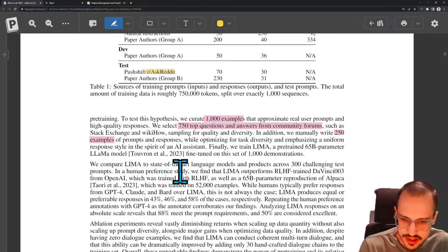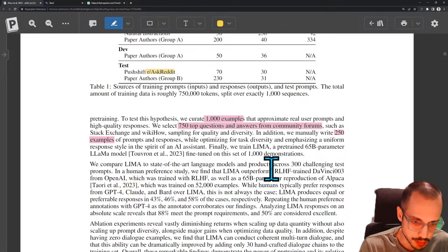We compare LIMA to state-of-the-art language models and products across 300 challenging test prompts. In a human preference study, we find that LIMA outperforms RLHF-trained DaVinci 003, as well as a 65 billion parameter reproduction of Alpaca, which was trained on 52,000 examples. Right, so it's outperforming RLHF, and it's also outperforming a much more intense kind of fine-tuning situation where someone fine-tuned on 52,000 examples.